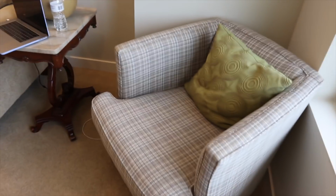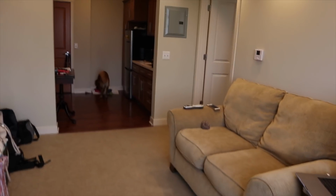So there's that. We have this little living room area. The best part about this is that this place came furnished. So we literally walked in and all this furniture was here. The TV was here, the couch was here, the chair was here, everything was here, which is, as you guys know, crazy for us because we usually just use our blow up air mattress.